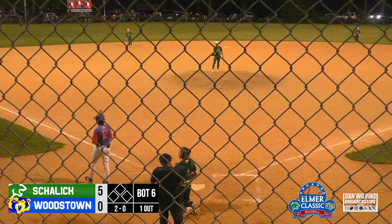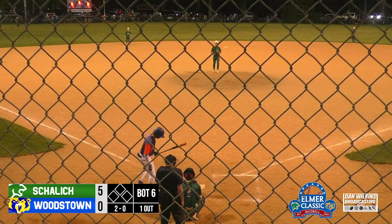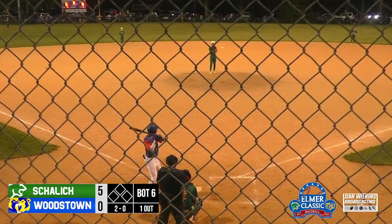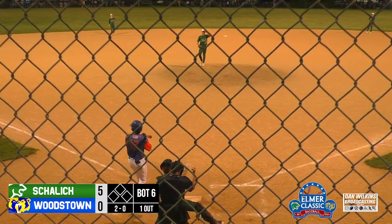Indeed, they've got 5 on the scoreboard. Bielecki also without a barrel to his name today. He's 0 for 2, 2 strikeouts, 1 swinging, 1 looking. There's a strike called.